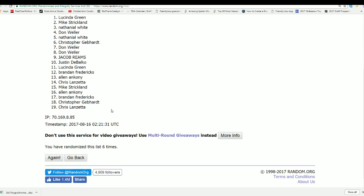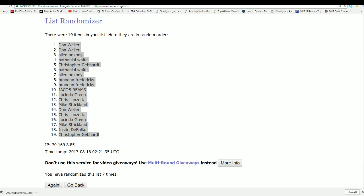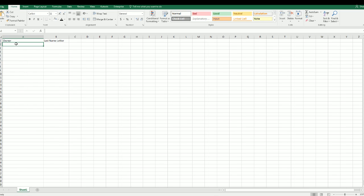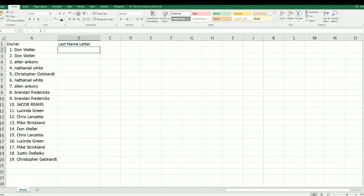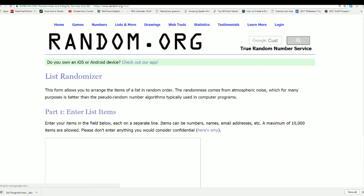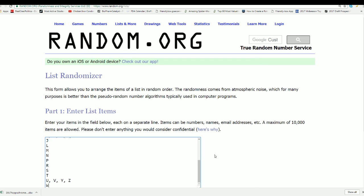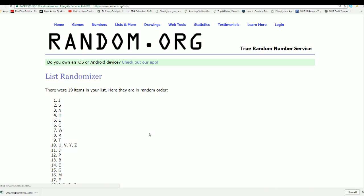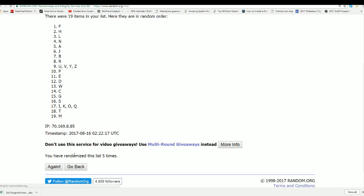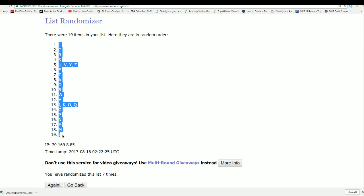Here we go, lucky number 7. This is the first random of owner names. And now we randomize the letters and stack them up alongside this list. That's right, we do that 7 times. Five, six, lucky number 7. Lucky number 7.